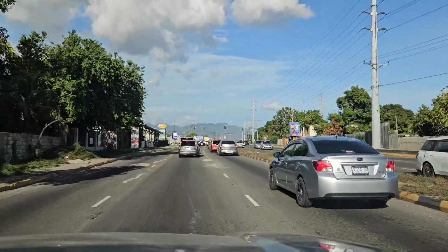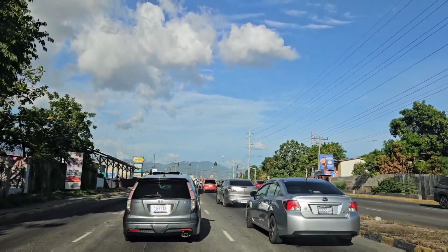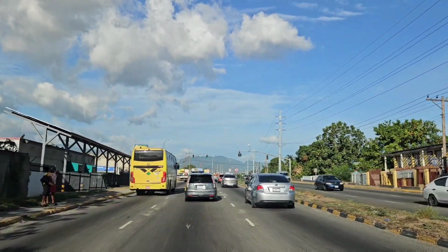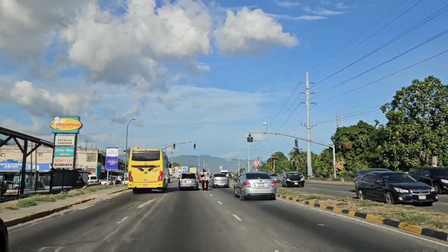And when you get to Discovery Bay all the way back to Runaway Bay, they're going to build a bypass. So the road won't be on the original alignment. There'll be a bypass going around the town. For all the other sections, they'll just extend the roadway to 4 lanes.